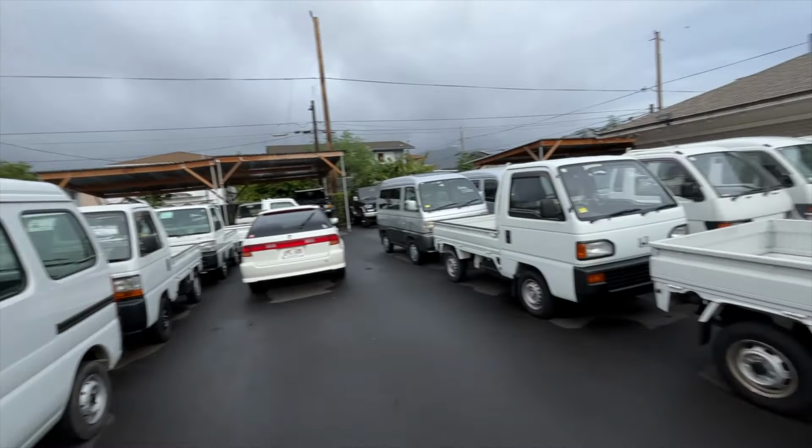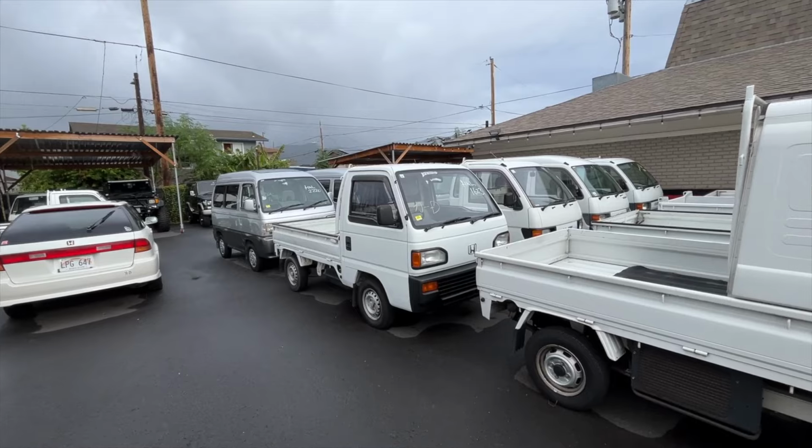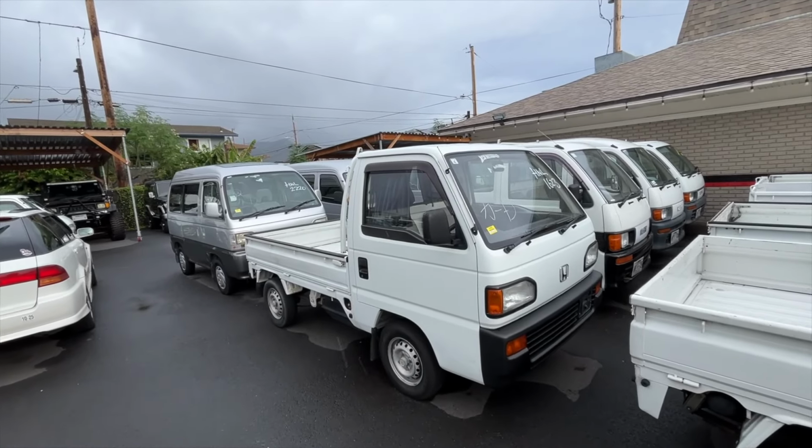You might be the only person if you take a Honda Acty, right? But you'll see some people there and be like, oh, nice, a Honda Acty. They kind of know what this is.